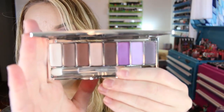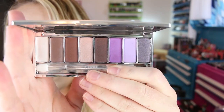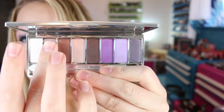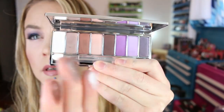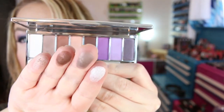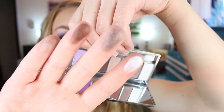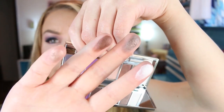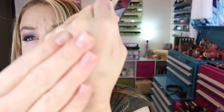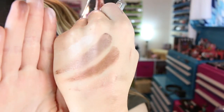So this is what the inside of the palette looks like. Right there. Give you guys some live swatches here. Right there. I believe, let's see here. You've got sugarcane, hazy, black honey, and then this one right here is lucky penny. So that is those four.